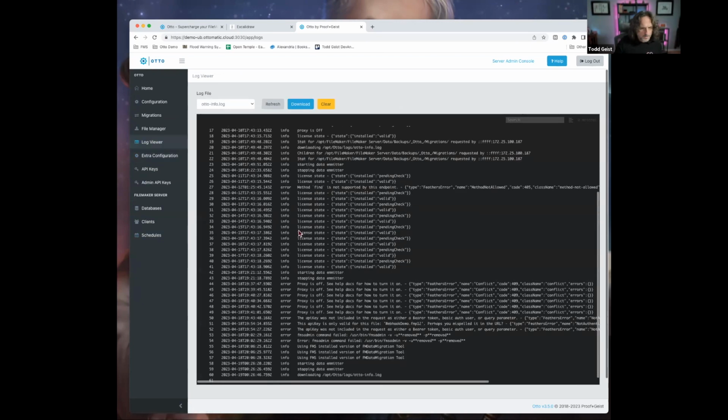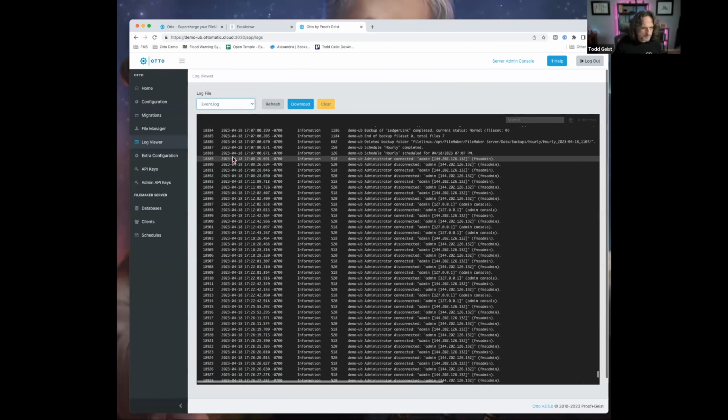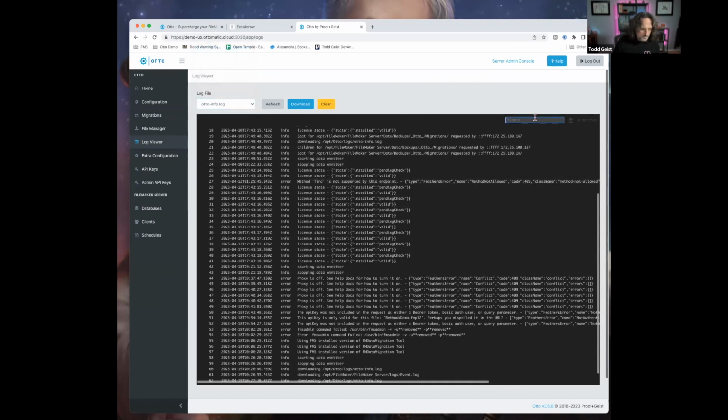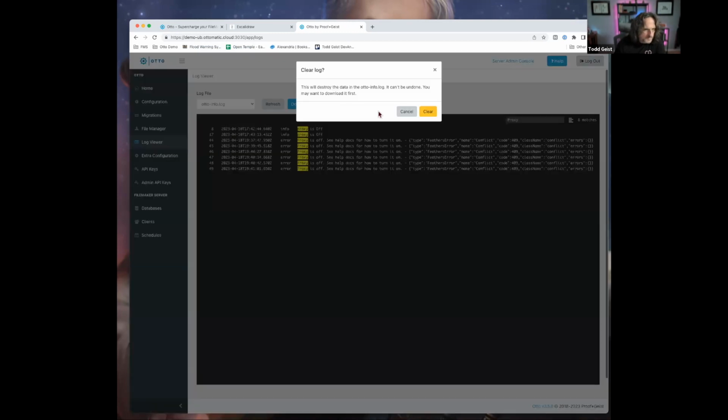We've also got this log viewer. We like this log viewer quite a bit. We think it's quite nice, and it also includes the FileMaker log, and it has a search feature as well. So for all of these logs, event access, and then there's the Otto ones, you can actually do searches for things like what happened when the proxy was off, and it'll highlight it or actually reduce it down to just those things. So you can see that right there. That's kind of nice.